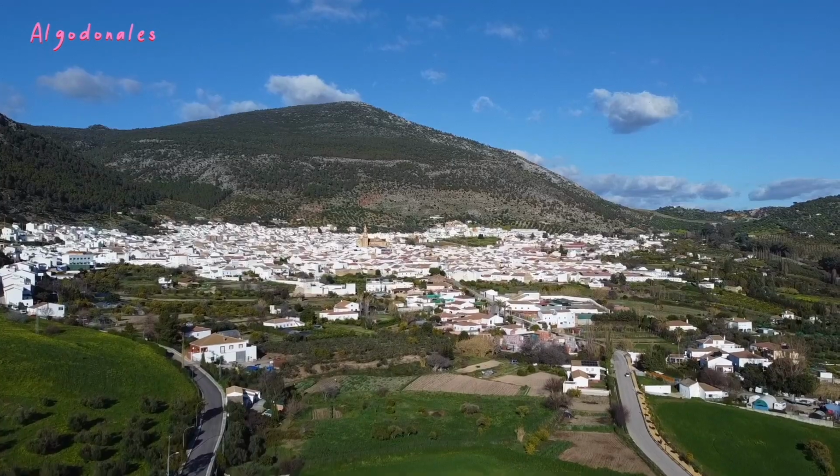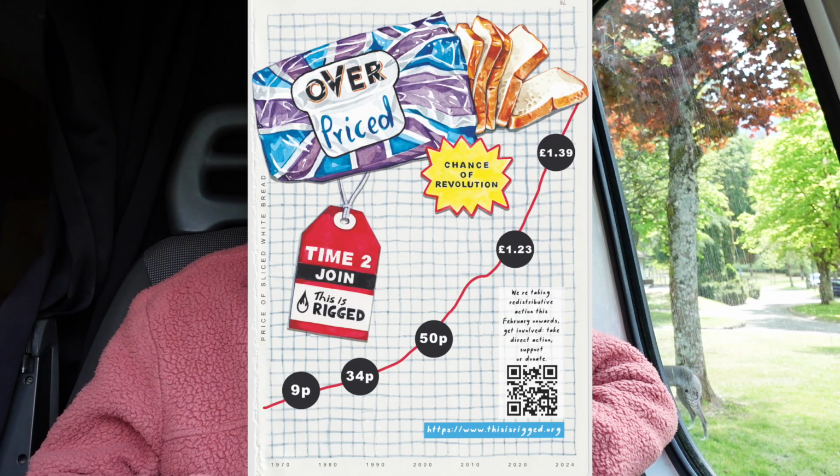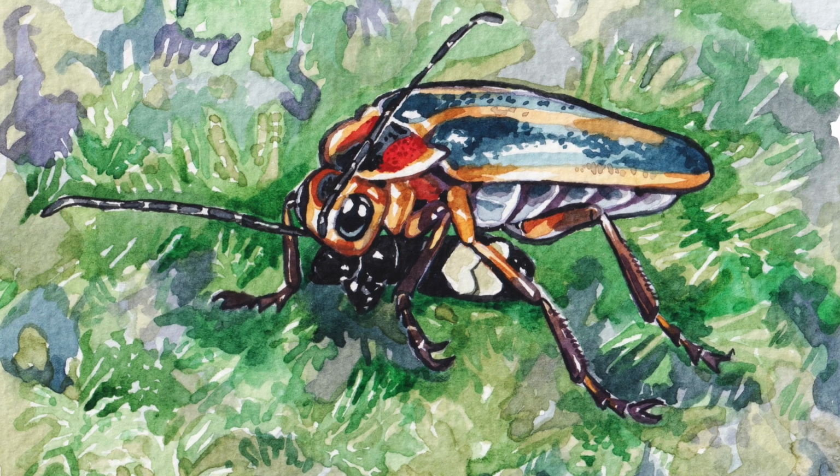I designed a poster for the This Is Rigged campaign, which is a direct action campaign based out of Scotland. They are highlighting the cost of living crisis in Scotland. And then I also painted a firefly for BBC Wildlife magazine.